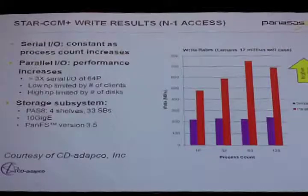As you increase the process count, say 16 processes or 16 nodes, with serial I/O your performance doesn't actually go up when you increase the number of processes, because it's bottlenecked by the head node. When you go to parallel I/O, you can see the performance go up. When you have a low number of processors, you're limited by the number of clients that you can use. As you add more, up in this example to 64 processes, you get almost 800 megabytes per second. And when you add more processes, the performance drops. That's because the number of spindles is now exhausted. So if you want more performance, you have to add more spindles, right?